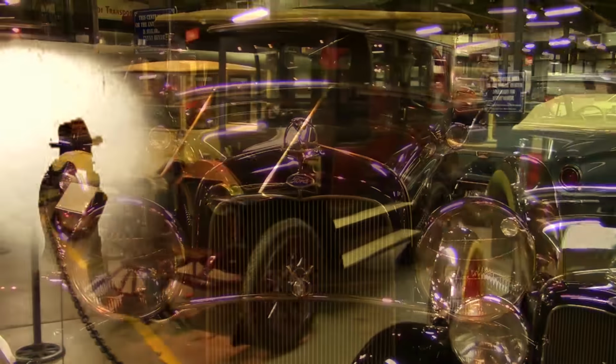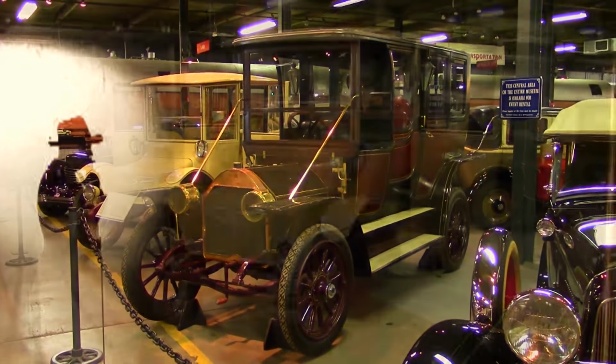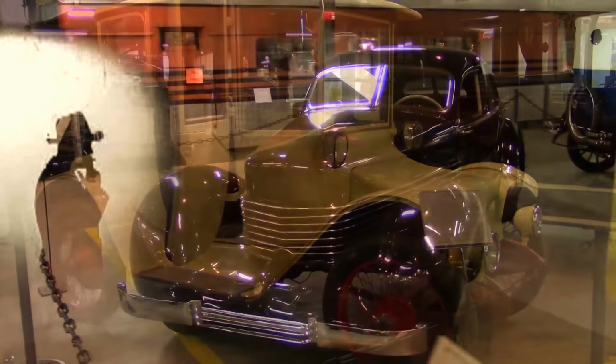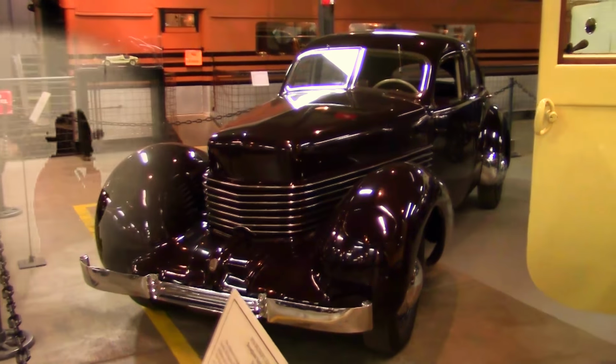I didn't know where to begin my search for the flying car. It's gotta be around here somewhere. I guess I'll just start with these, work my way around, walk the beat.